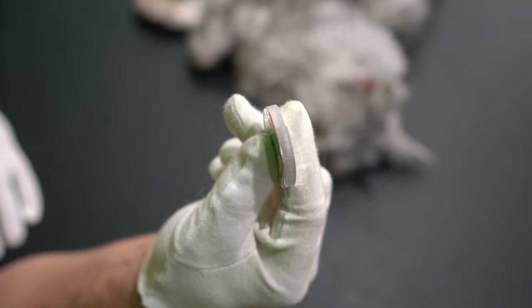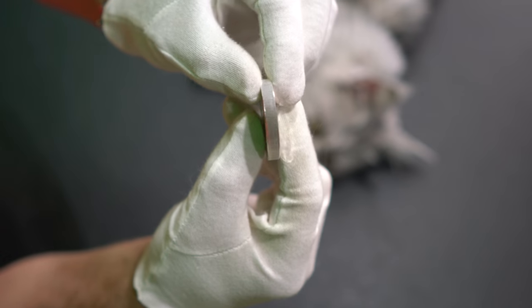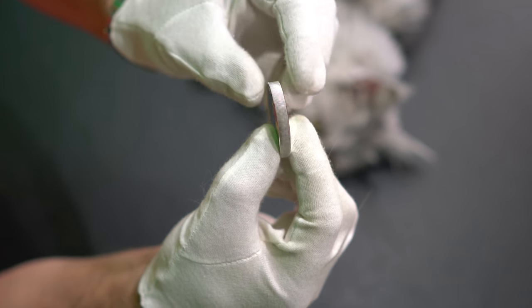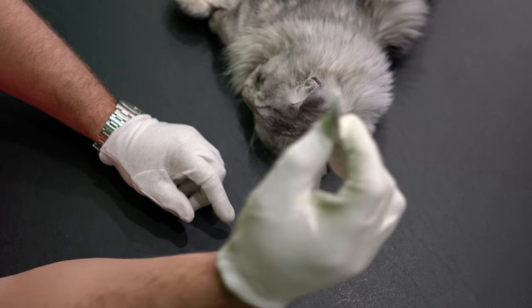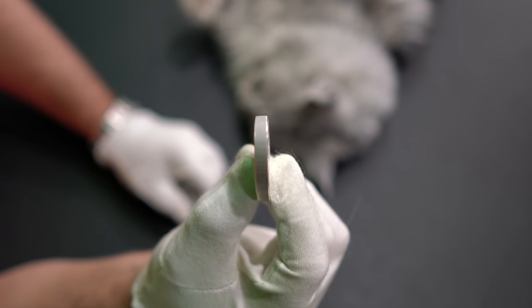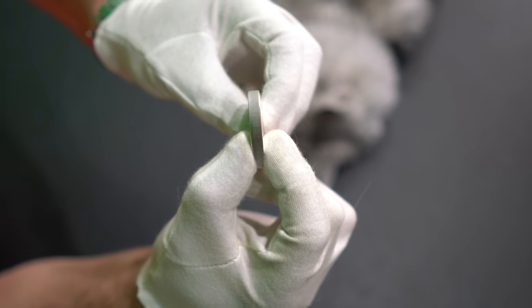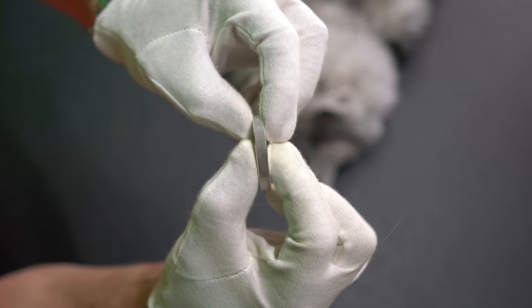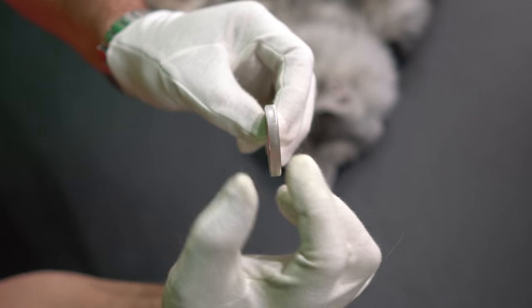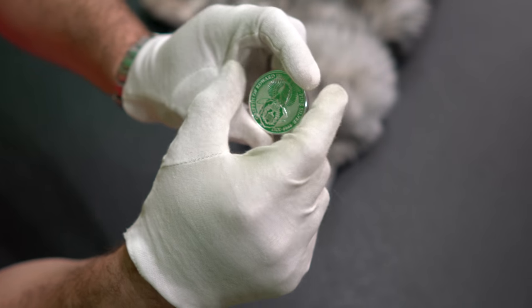So you look at the side here. You've got this very crisp, reeded coin edge. Maybe a little bit of fur from Sean Coonery, the enormous Maine Coon cat that's right there. You're getting fur on the coins. Just look at that reeded coin edge. Excellent. Crisp and reeded. And now let's go to the back, where I think the technical term would be the obverse.